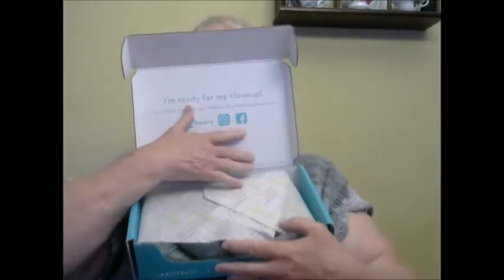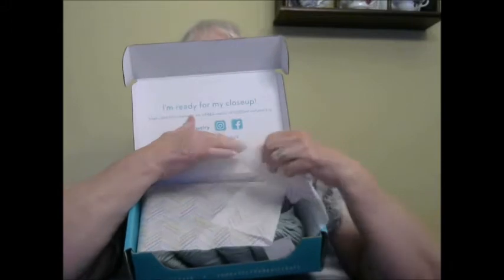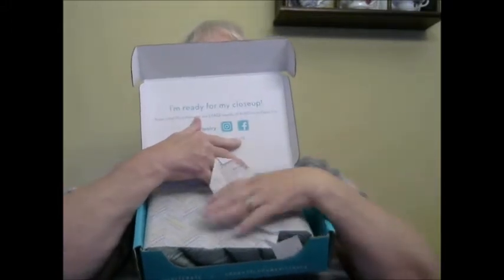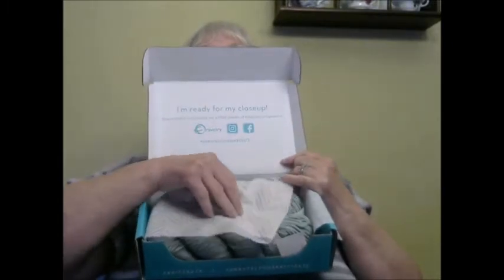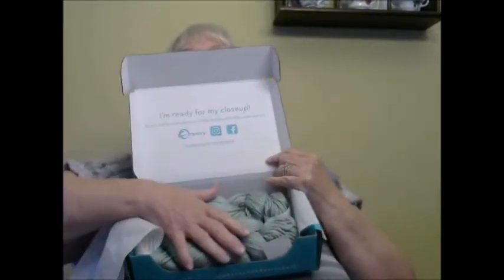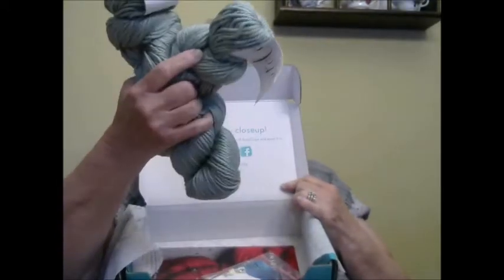So let's get started with opening up the box. As always, I'm letting you guys see it first. So now my turn to look. Oh, I got the kind of a seafoam color.